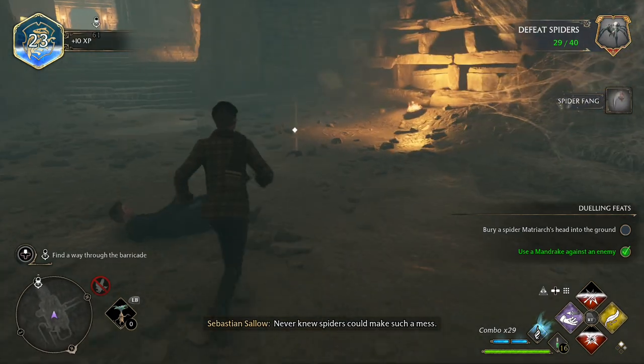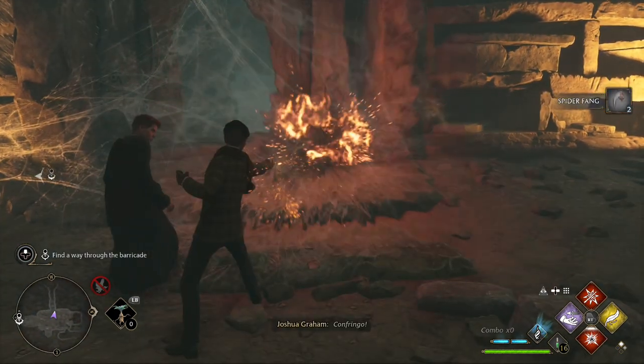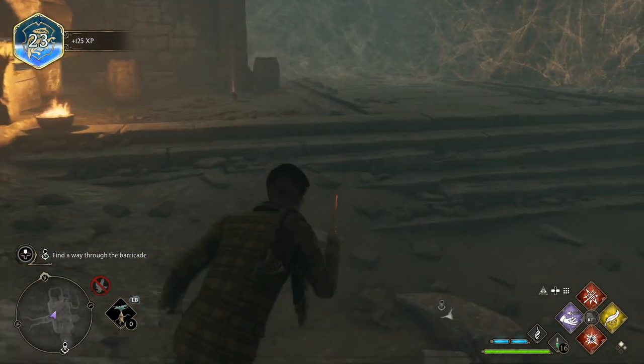Never knew spiders could make such a mess. Bit dramatic, man. Isn't it? Confringo. Oh, I can just walk through that one. Okay.